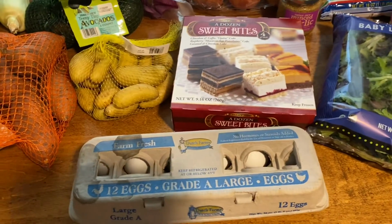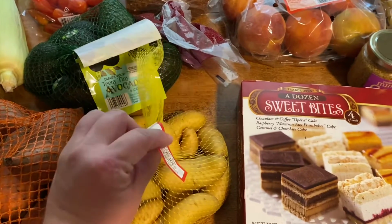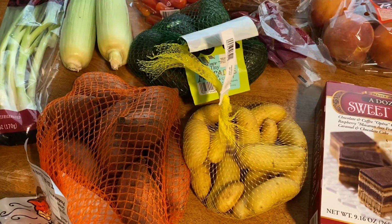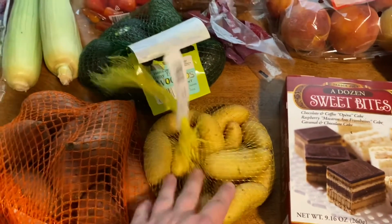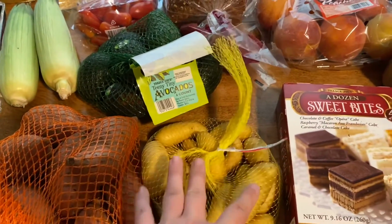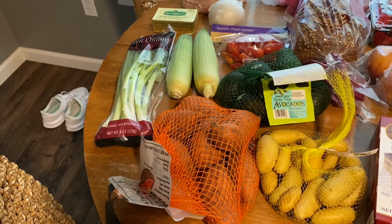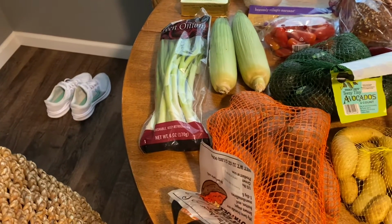So the next thing I got was some potatoes. I got these teeny tiny potatoes. They're the yellow ones. And they were $2.29 for those, which is kind of pricey, but I'm gonna make those in 3 days worth because this is like 3 or 4 days worth of potatoes for me. Then I got some sweet potatoes, and the sweet potatoes were 2 pounds of sweet potatoes for $1.79. That is not bad at all.